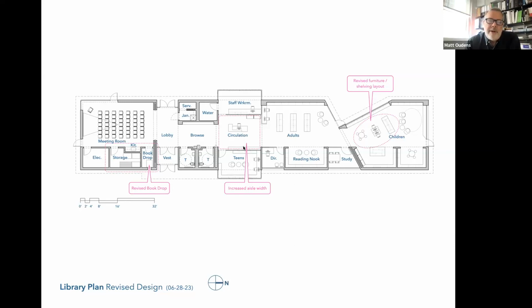And as a point of reference, we measured the Wendell plan, and I believe that the distance from the circ desk to the opposite wall there is about 6 feet. So we're kind of in that range, and I certainly wouldn't want to get any tighter than that. Obviously the more space we have there, the better. It's the main circulation spine of the building.